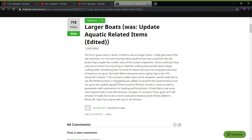No, I don't think any guns should be in Minecraft. No guns. Not even the oldest gun ever. Not even really old guns. I don't even know what they are. That's how old they are. But not even them. I don't even like guns. I don't think they should be in Minecraft.